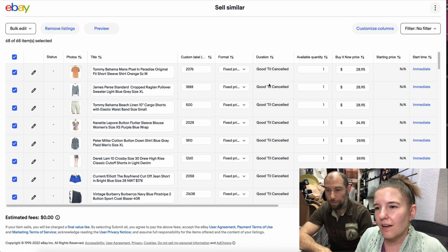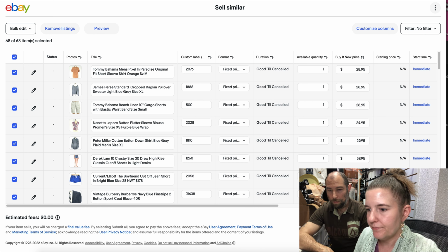I also think this sell similar tool is also great for adjusting prices and this bulk feature, because sometimes you just need to go up or down in price $1 to refresh the listing without making a whole new listing. There's a bunch of strategies that can be used on this screen. If you didn't know this screen existed, that's what I'm hoping you get from this video, that there's this sell similar bulk edit situation. Okay?